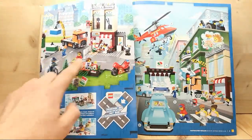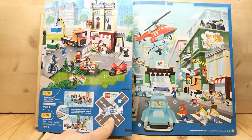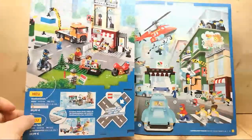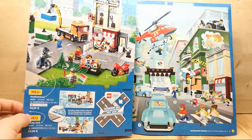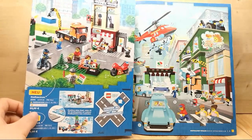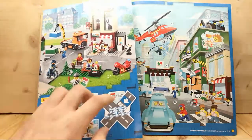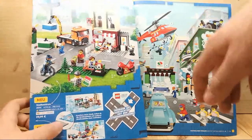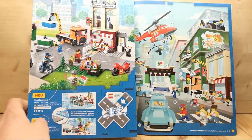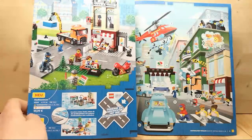Okay, so let's start with the first page. Here we can already see one of the new sets, and here they are advertising the new road system. And down here we already have two of the new sets. And honestly, that is a lot, like 100 euros. That's so much for basically what you can see here. And you can see it down here as well. I think it's $100 as well.